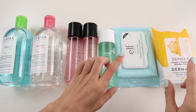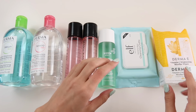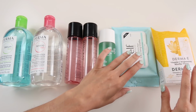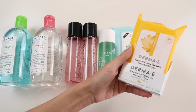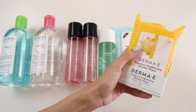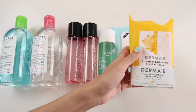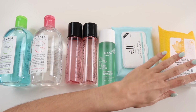Now, if you guys have been watching my videos, you'll know I got the makeup eraser a couple months back, and I've really been enjoying using it. It's a lot less wasteful than makeup remover wipes are, so I've been trying to get away from using these guys. These I just received in PR from Derma E. They're their vitamin C brightening micellar wipes, and I do love the vitamin C micellar water from Derma E, so I know these are gonna be great, but if I hadn't been sent them, I probably wouldn't have picked them up just because, again, I am trying to get away from makeup remover wipes.